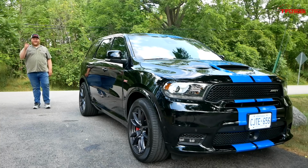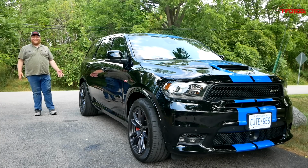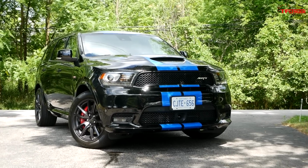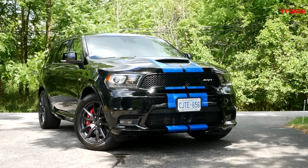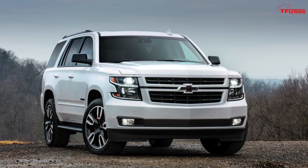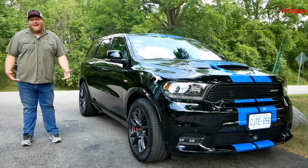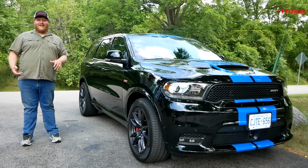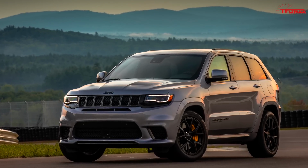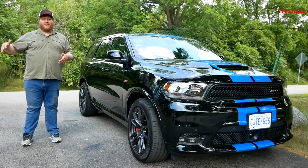Of course, the very first thing that makes the Durango just so badass is the way it looks. Go ahead, name a better looking American SUV. I'm waiting. Oh, what, did you come up with the Chevy Tahoe RST? Nah, it does not look nearly as aggressive as this Durango does. Maybe the Jeep Grand Cherokee SRT or even the Trackhawk. Sure, they look pretty good, but there's just something about the Grand Cherokee that has a little bit more of a taller proportion to it.